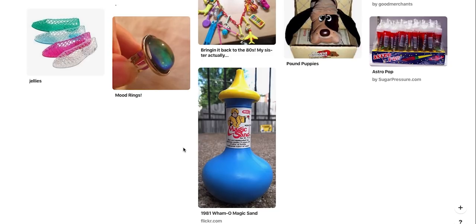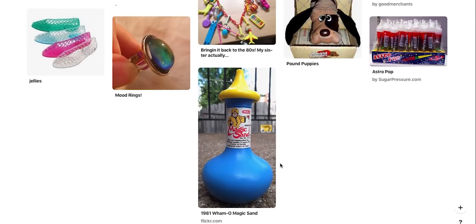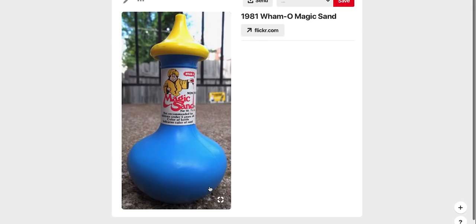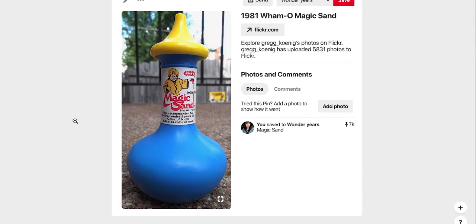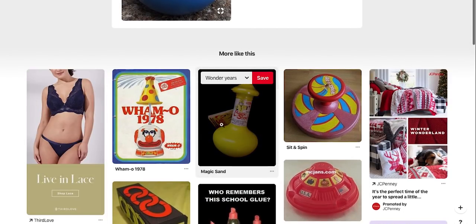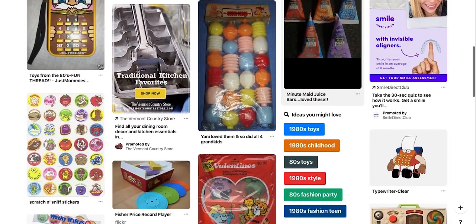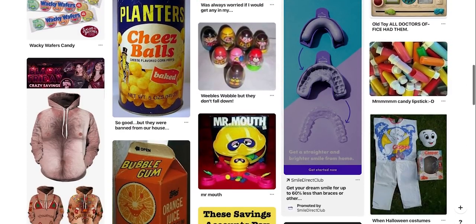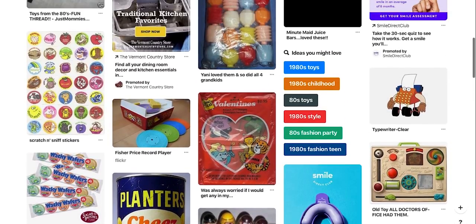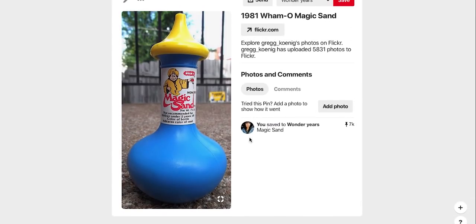And last but definitely not least, we've got some 1981 Whammo Magic Sand. Now, I have researched and looked up Magic Sand, and you can find it. It's just not the same. I don't know if the formulation has changed, but this is the Magic Sand as I remember it. And now I think it comes in, I don't want to say it wrong, but I feel like it might come in a bag or some other mechanism. It's just not the same. And I think that changes the way it works, which was kind of like kinetic sand.